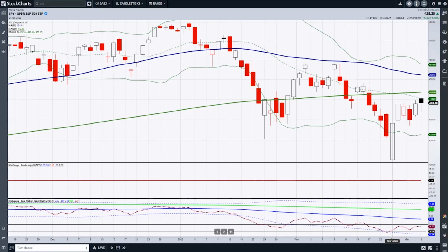These ACP plugins have just really helped my trading, and hopefully the information I'm sharing with you will help your trading. And of course, they're available on StockCharts. But nonetheless, you could see that at this point now, you'd still be long. However, we are running into this resistance against this 200-day.